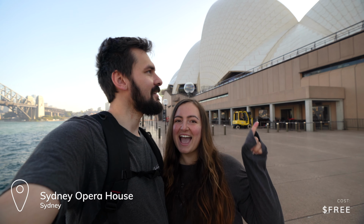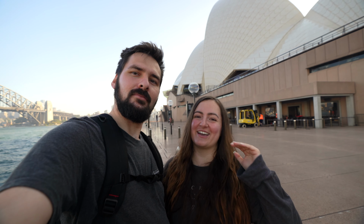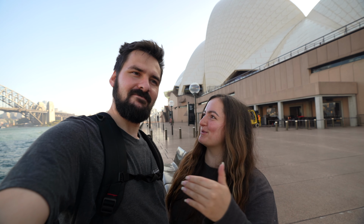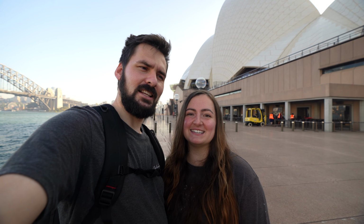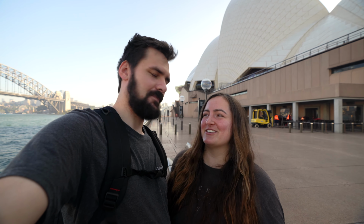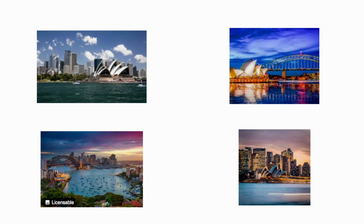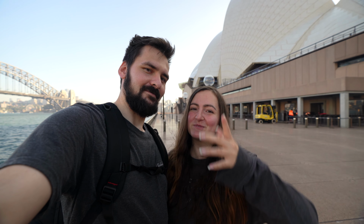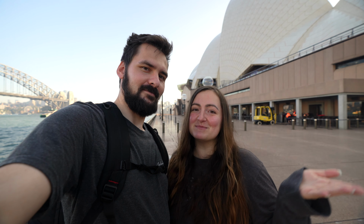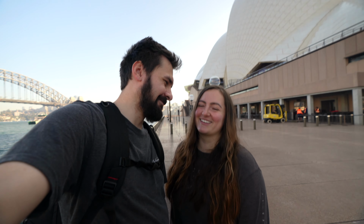Of course, the first place that we had to drop by was the Sydney Opera House. This is the most iconic attraction. This and the Harbour Bridge are the two main iconic attractions in Sydney, and Australia, I'd say. Yeah, you're right. I feel like if you search up Australia, you either see a picture of the Harbour Bridge or the Opera House. Yeah. So this building is probably very recognisable to all of the Australians and probably some non-Australians too. Especially those that have watched Finding Nemo.